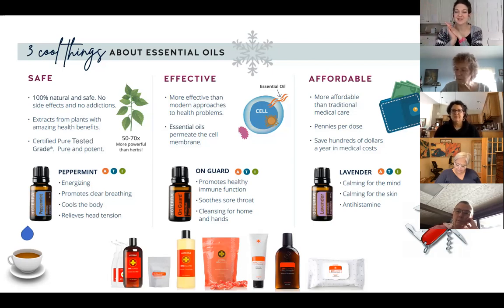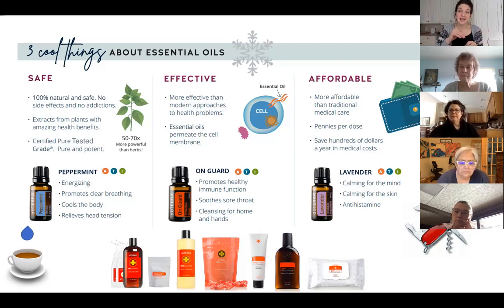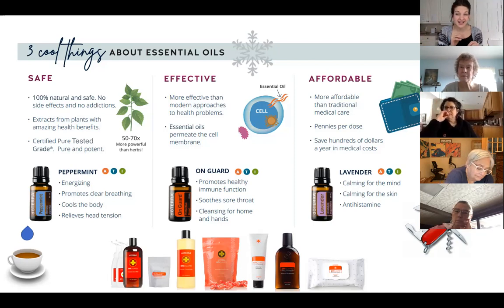The second cool thing about essential oils is that they're effective. They're actually oftentimes more effective than the modern approach to health problems. And here's why. Essential oils are so smart. When you have a cell, a bacteria is going to be on the outside of the cell, but a virus is on the inside, duplicating the DNA, wreaking all sorts of havoc. And antibiotics, modern medicine, cannot penetrate that cell wall to get to where the virus is. That's why if you have a viral infection, they say go home, rest, drink lots of water.